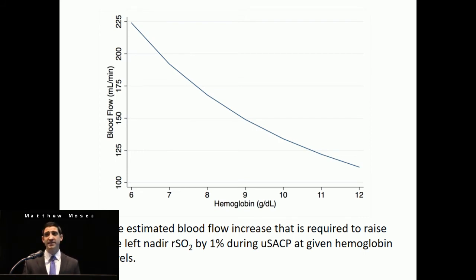Now, we did this graph for a 5% increase. However, in many cases, it's not practical. Just to mention some results from that graph that's not shown here, at the same hemoglobin level, to get a 5% increase in your left nadir regional saturation, you need almost a liter more of flow. As you all know, you're going to hit your pressure ceiling before you ever get close to that during unilateral SACP.